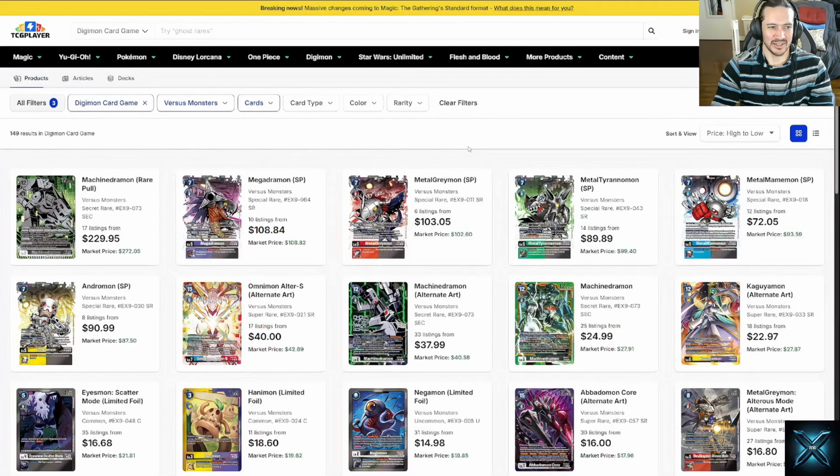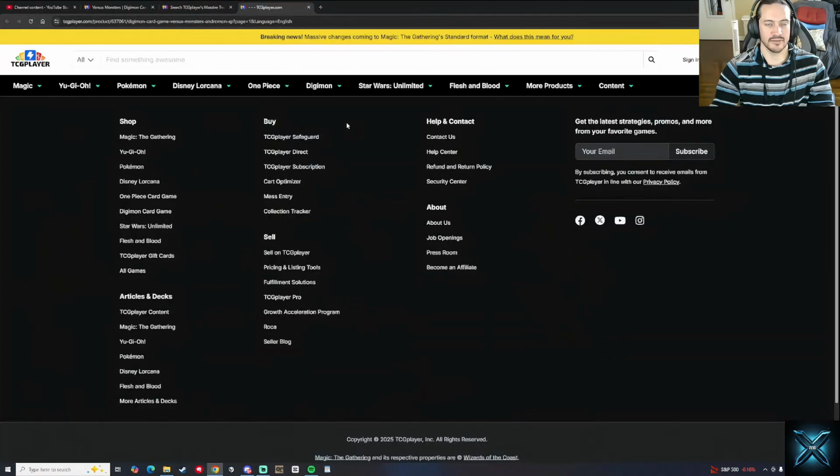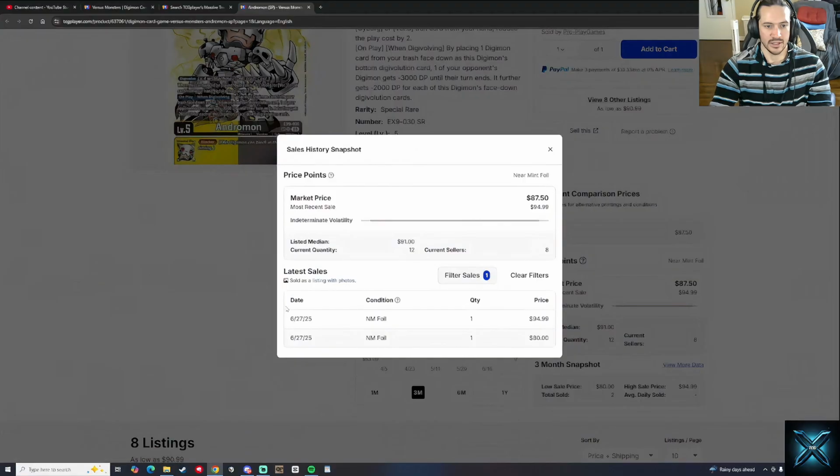But you can see across the board here at the moment, all of the SP hits for the set are sitting at above $90. But when you go to actually look at any of these to see how many have sold, there haven't been a ton that have actually sold, right? View more data on this one. We've only gotten 2 sales for the particular Andromon, and a lot of them haven't had a lot of sales as well.